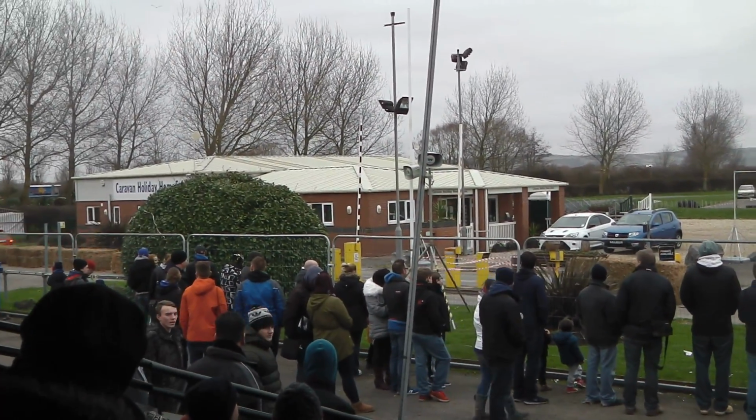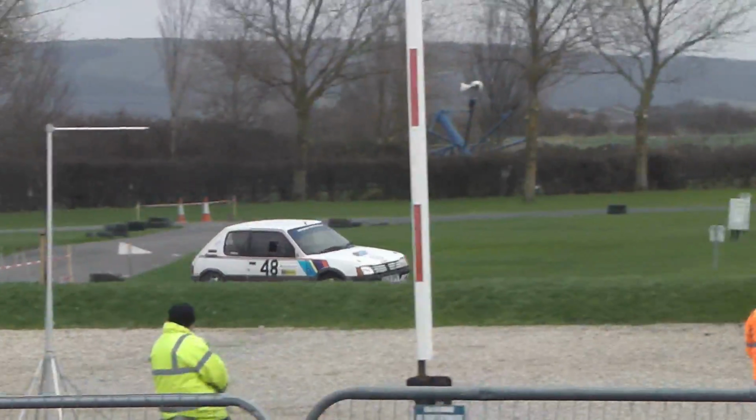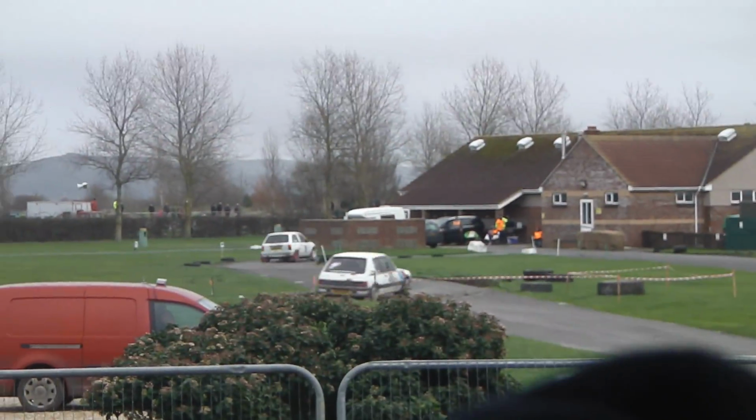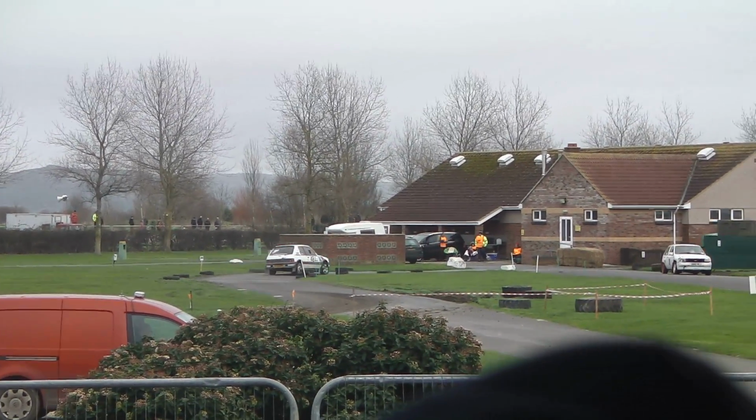No, not something you want to do, but then number 93 is a Ford Escort Mark II. They actually started 6 places up on the previous stage. They're doing well this morning.